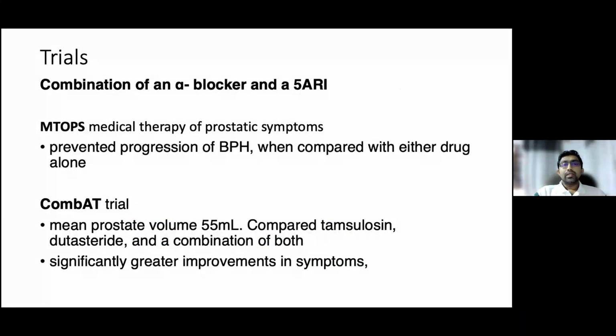Regarding the main trials of combination drugs, the MTOPS study, Medical Therapy of Prostatic Symptoms, showed the prevention of progression of benign prostatic enlargement when compared with either drug alone. In the CombAT trial also, they demonstrated, with a mean prostate volume of 55 ml, comparing tamsulosin, dutasteride, and the combination of both, significant improvement of the symptoms with combining those drugs. Thank you, sir. That's all.